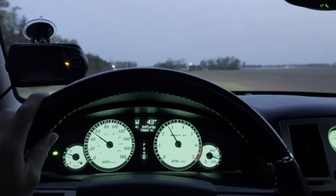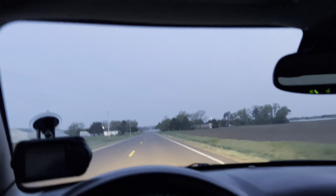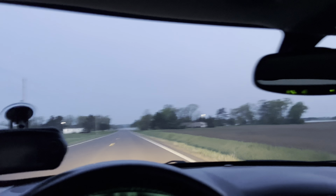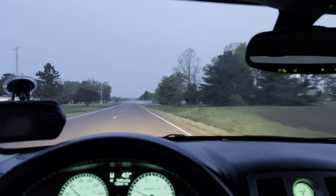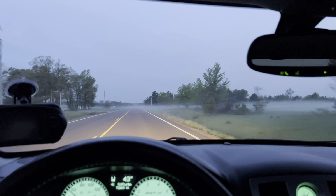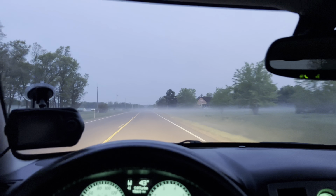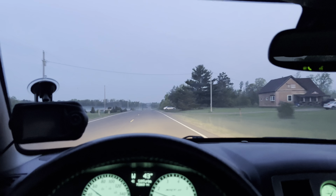You don't even have to step the pedal down to enjoy this car, and that's what I really like about it. But this is definitely not a car that I would daily drive. I'm fortunate enough where I could afford this car and have my daily driver be my truck, which I need for my business. But I don't know if I would daily this car or not.